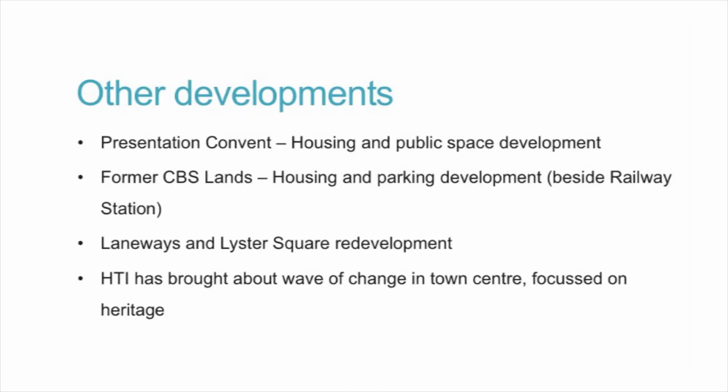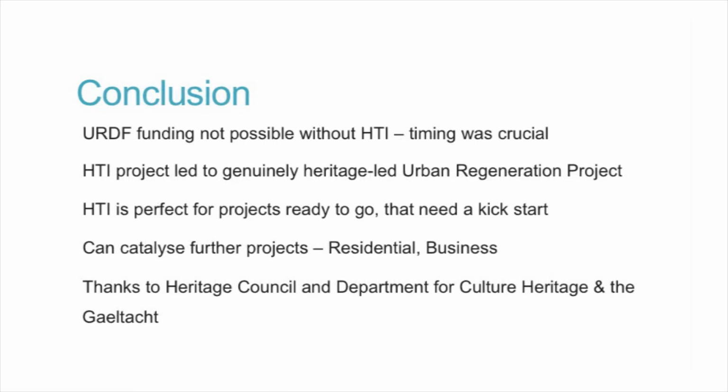So at least we have the schools right on the edge of town, but there is a planned walkway to link them together. There's housing development planned in the Presentation Convent, housing and parking development in the Forbes CBS lands, the other secondary school. There's other redevelopments. So really, for us, it's not an exaggeration to say that the Historic Towns Initiative has brought around a wave of change in the town centre, focused on the heritage. The URDF wouldn't have been possible without the HTI. The HTI meant that the URDF was genuinely heritage-led and will catalyse further projects.